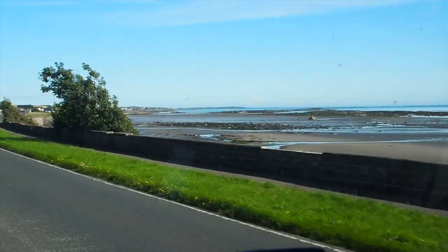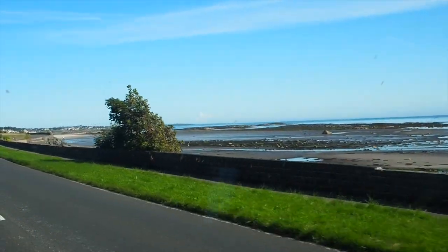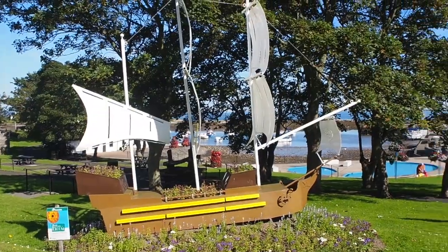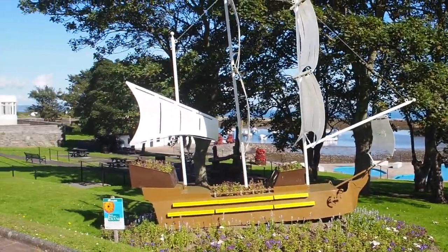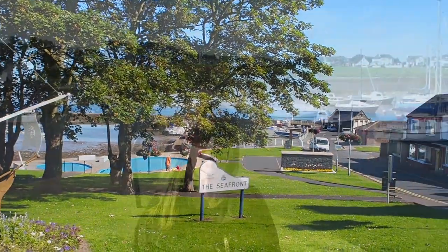Our Irish holiday, and we stayed over in the little peninsula just past Bangor. This is the little town of Groomsport, and it's really sweet. We're going to take a little walk down to the harbour.